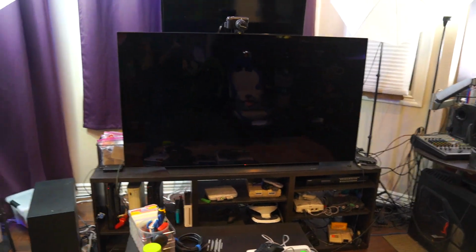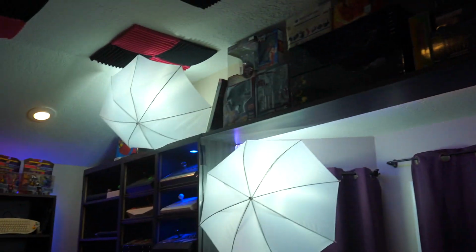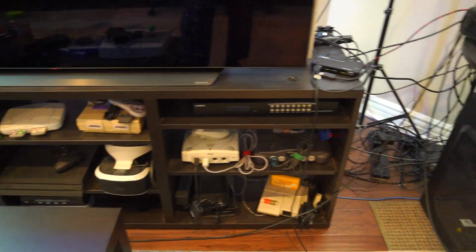Over on this side, we have the main area that your video games would normally see. This is the TV with the chat monitor that we have at the top, our lighting that is littering the room in every single direction when we do stream, but all the consoles are hooked up down here, so that's a Nintendo with HDMI out, Dreamcast with HDMI out.